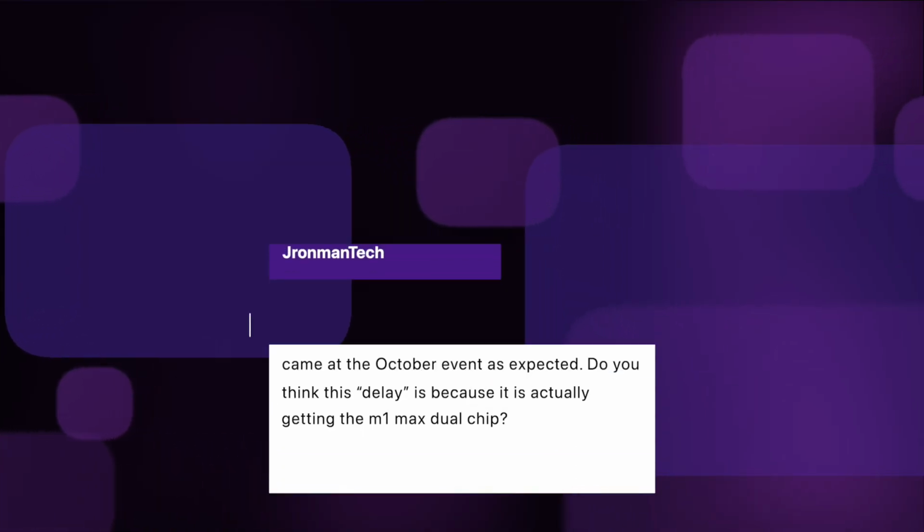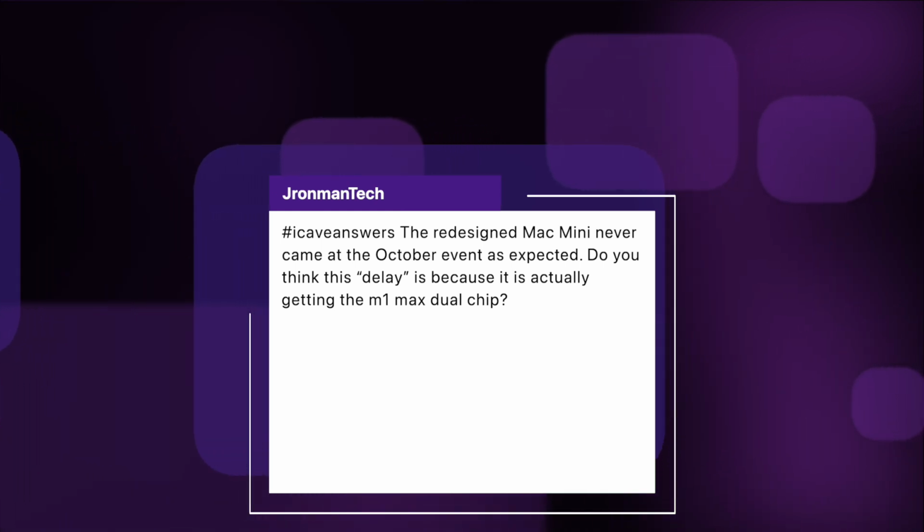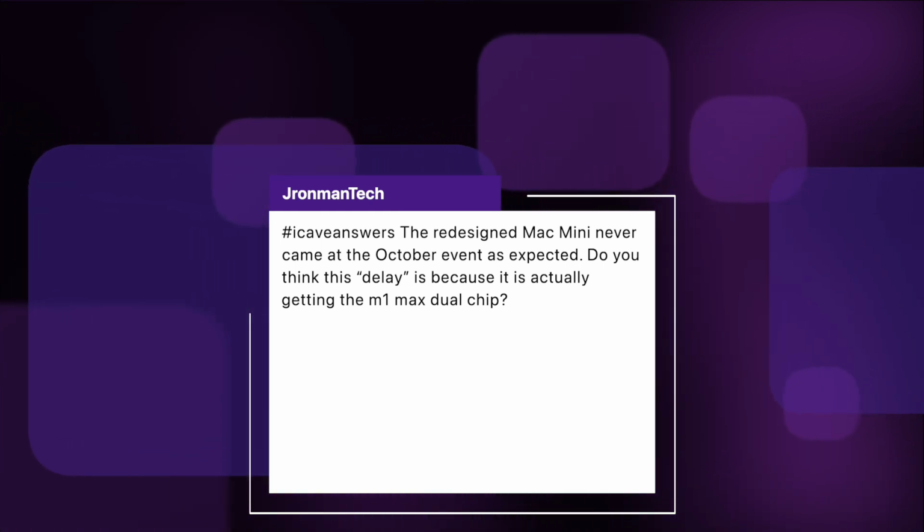Giant Man Tech asks, the redesigned Mac Mini never came at October's event as expected. Do you think this delay is because it's actually getting the M1 Max Duo chip? I'm going to say it's not going to get that to begin with, certainly not. I don't think they're going to make a Mac Mini that's more powerful than the MacBook Pro. That's my honest opinion.